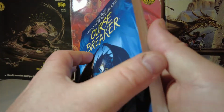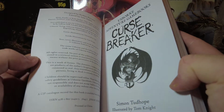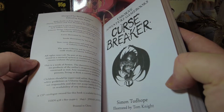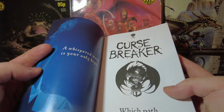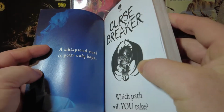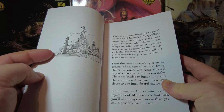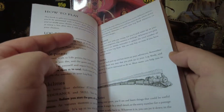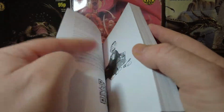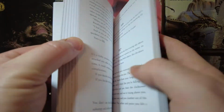Usborne Adventure Game Books. I think the only other series is that one I said, Shadow Chaser there. I said earlier on I don't think it's a sequel to it. There's nothing to suggest it is. Cursebreaker, which path do you take? A whispered word is your only hope. So, introduction at the start of the book. As I said there, how to play, system, combat. Yep. Looks very good indeed.